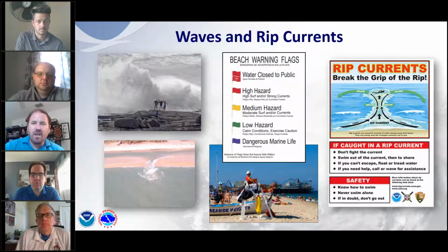And you can see in this right-hand image here, there's ways to escape the rip currents if you get caught in one of these channels: try to escape parallel to the shore.